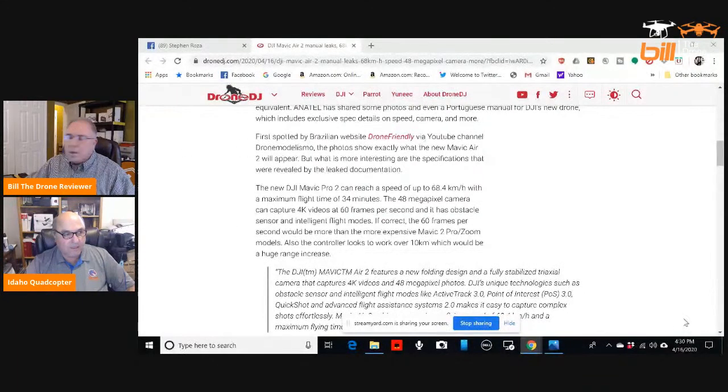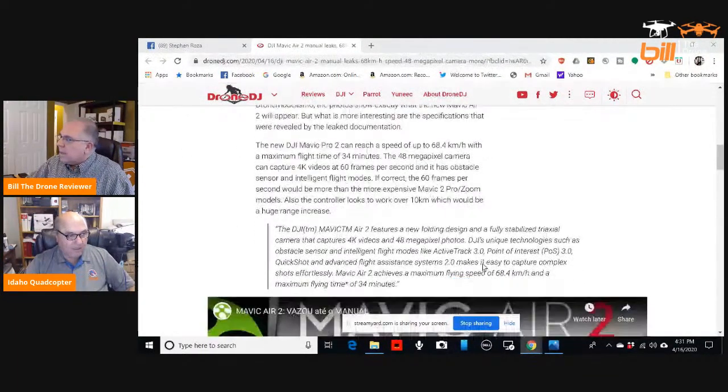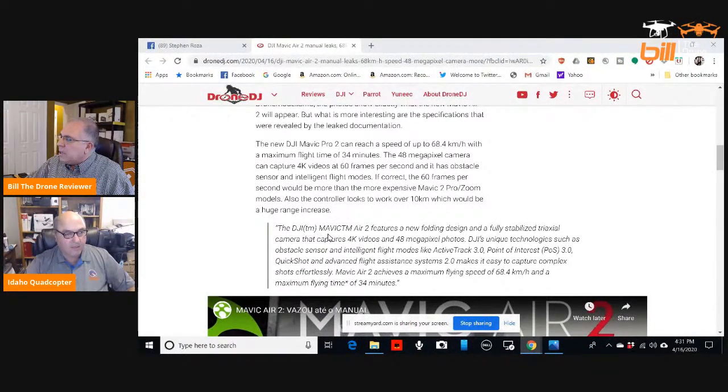And here's an article from Drone DJ. First of all, we'll talk about the specs here. The DJI Mavic Air 2 features a new folding design, a fully stabilized tri-axial camera that captures 4K videos and 48 megapixel photos. ActiveTrack 3.0, Point of Interest 3.0, QuickShot, and Advanced Flight Systems 2.0, which leads me to believe that's OcuSync 2.0. Mavic Air 2 achieves a maximum flying speed of 68.4 kilometers per hour and a maximum flying time of 34 minutes. Now up here they talk about the new DJI Mavic 2 Pro reaching a speed and 34 minutes. Basically the same thing.